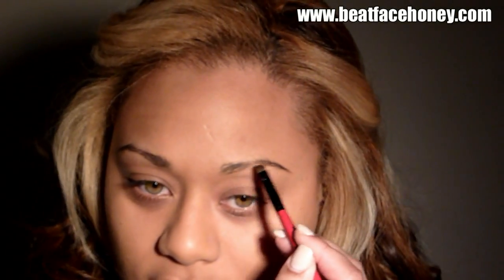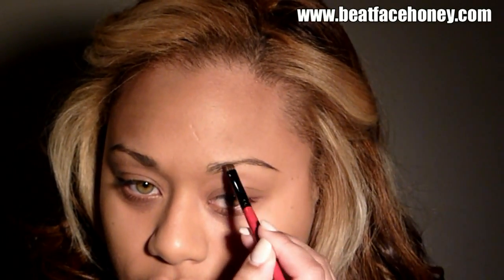And because my hair is a little bit darker, I don't know if you noticed, I am going to use a slightly darker shade. I'm going to use Espresso by MAC, whereas normally I would use a reddish shade for my normal blonde hair. Taking an angled brush and just filling it in.